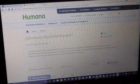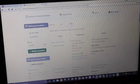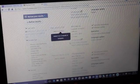Another thing you might want to do is filter by accepting new patients. That way you won't contact a provider that's not accepting new patients. So let's hit refine results again. Great. Then it pulls up 195 therapists that are female and accepting new patients. After this, you will locate a provider from this list, and then give them a call. Now let's move on to locating a pharmacy that's in the network.